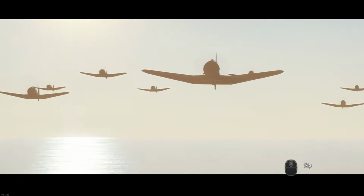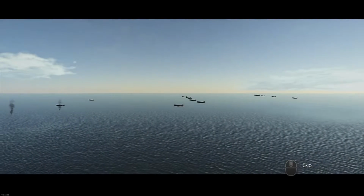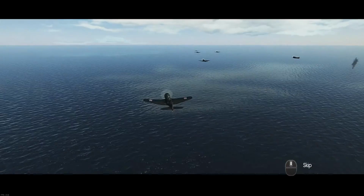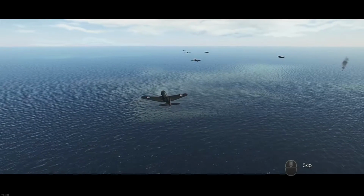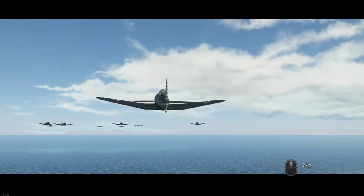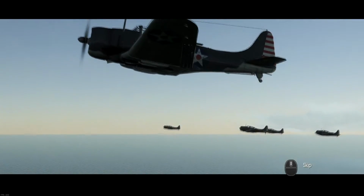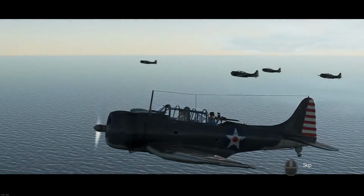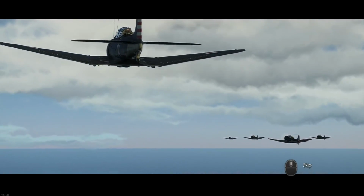I never realized the little tail gunner's got this metal plate over his face where he's got to look through a little slit. I never knew that the Dauntless had that little armored plate. I wonder if cannon bullets or just machine gun bullets would actually penetrate that plate or not. Or if it was just there to make the guy feel better.